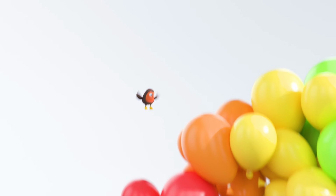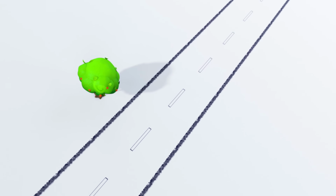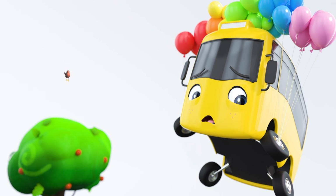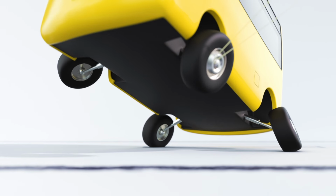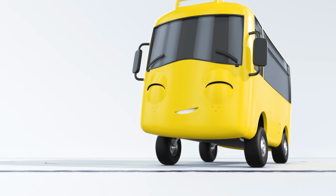Robin, you've got to help. Great idea. If you pop the balloons, Buster will hopefully float down. Oh no, Buster's falling really quickly. It's okay, Buster, you've nearly reached the ground. I think a few more balloons will do it, Robin. And touchdown. Buster is pleased to be back on the ground.